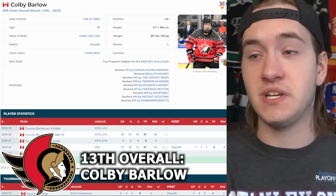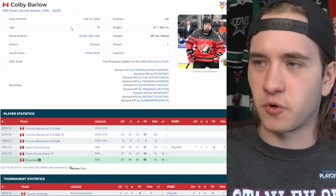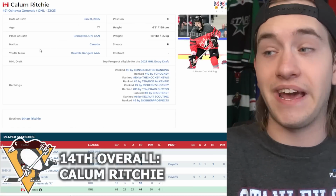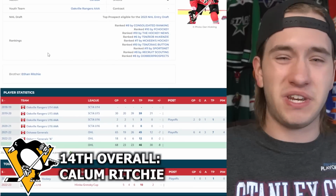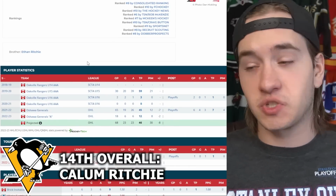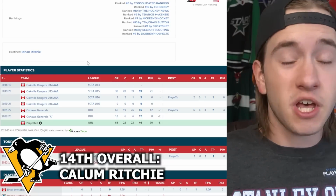Next up at 14th overall, and the Pittsburgh Penguins in this position. They might not be in this position for long, but as of right now, I see them selecting Calum Ritchie. Now at age 17, at 6'2", he hasn't been nearly as good as I wanted to see out of him. In 18 games, he has 6 goals, 6 assists, 12 points, has 0 points in his last 5 games, unfortunately.